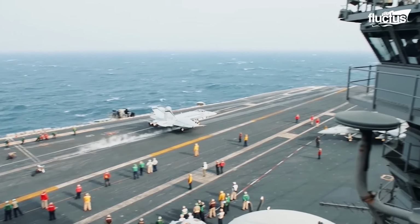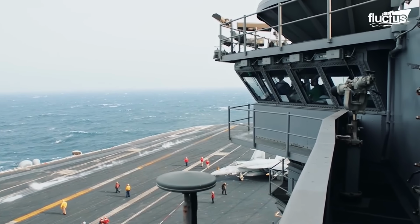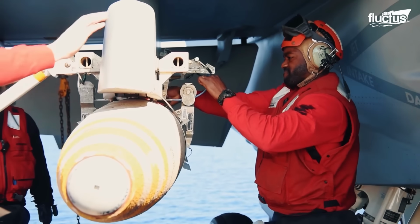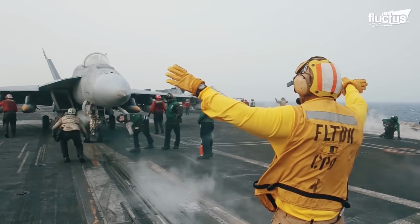From the Pri-Fly, the air boss and the sailors with him must keep track of all aircraft, how much fuel they have, what ordnance they're carrying, where they are in relation to the aircraft, and many other variables.